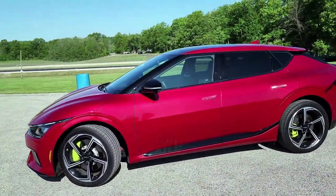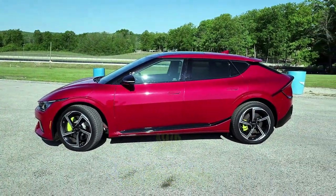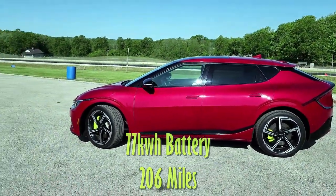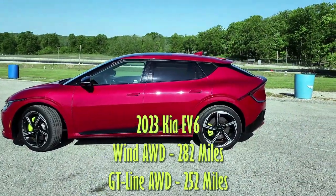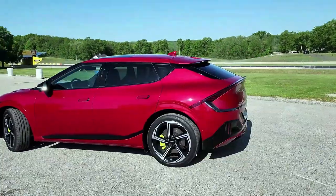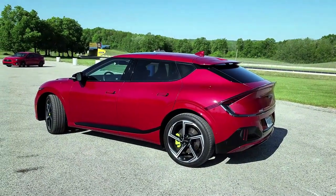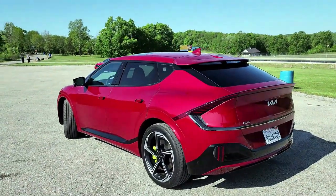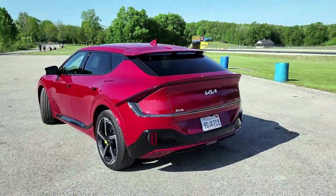Now, this GT has 576 horsepower. On a 77 kilowatt hour battery, it only gets 206 miles of range versus a standard Kia EV6 or even the GT line EV6. It's going to get a lot more range than that. But because this is all-wheel drive, it is on 21-inch wheels, and it is a lot more powerful machine, you're going to get less mileage.